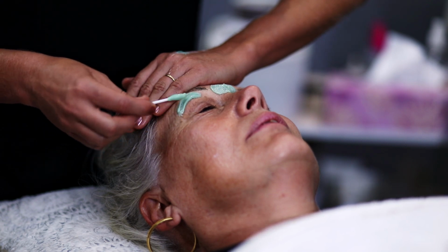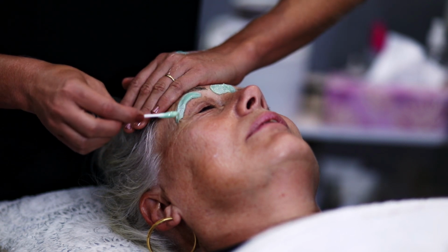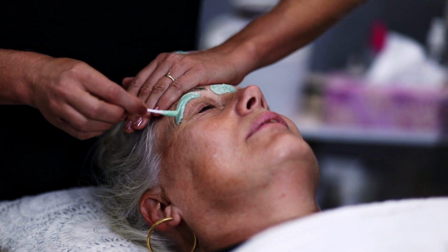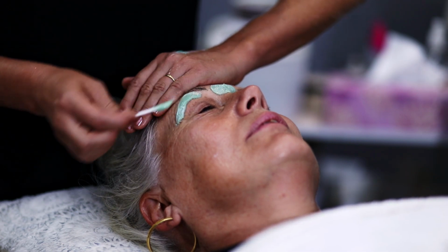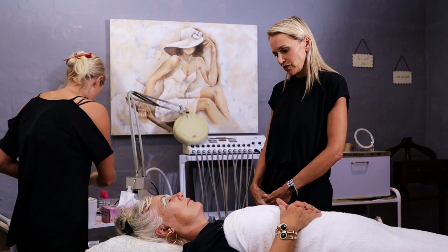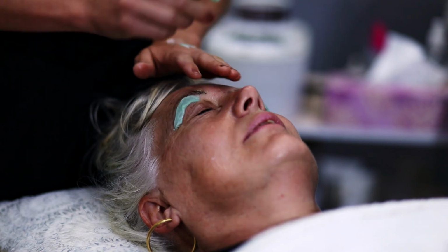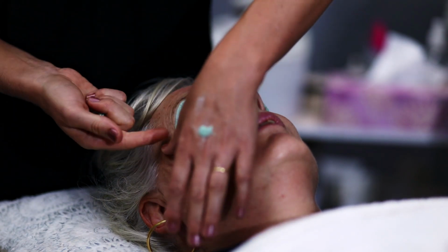What you would normally do for eyebrow shaping is look at the eyebrows, look at the face, and see if they have a natural arch. Carol does have her natural arch. She does. She's got a beautiful shape eyebrow. Hang on. Okay. That's our removal.